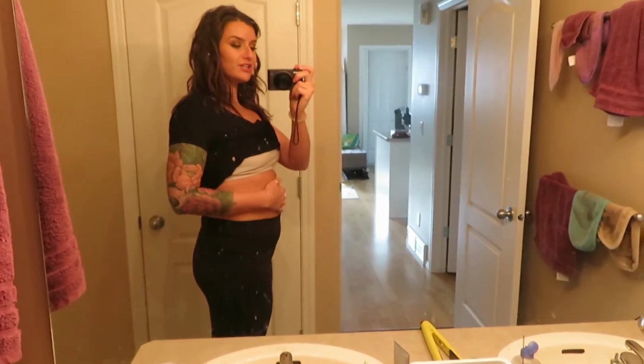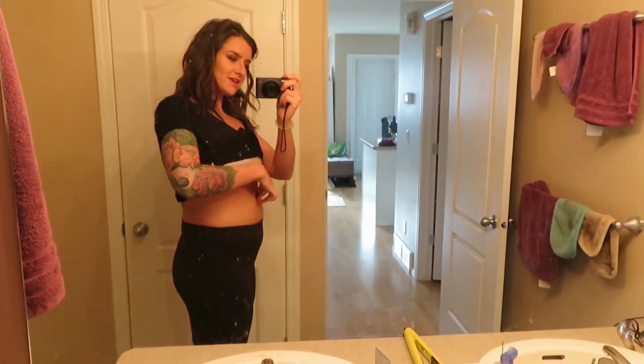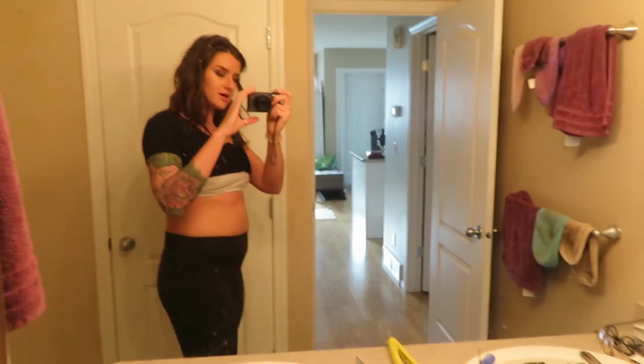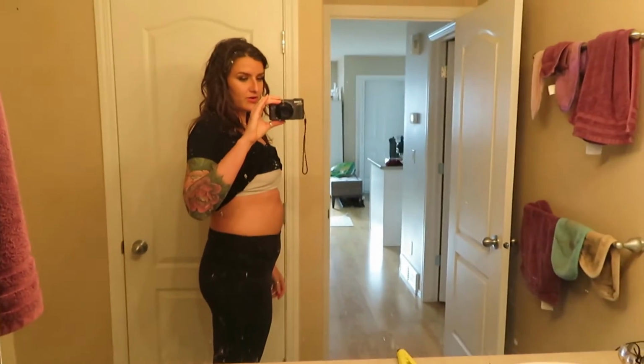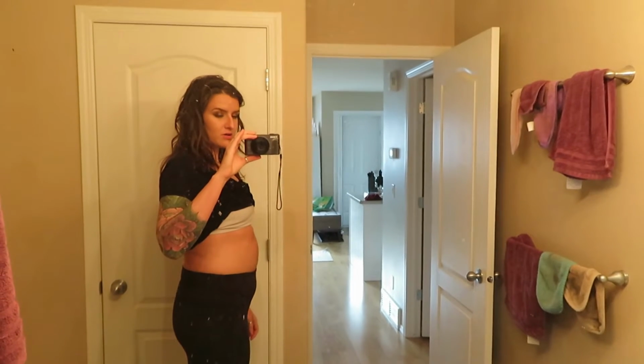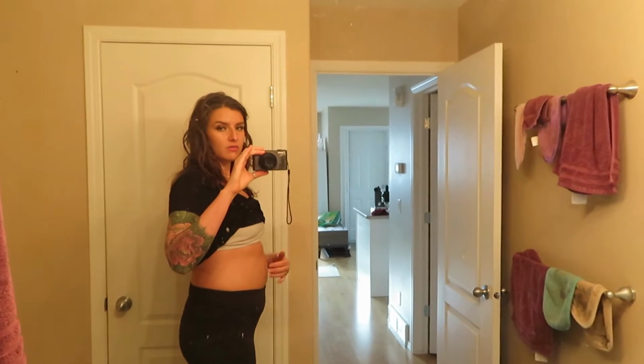Do we think this is a good indicator that I was not able to control myself around the chocolate granola cake? It's rock hard.